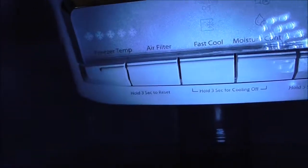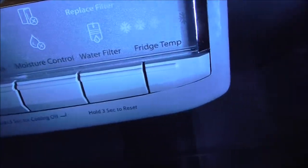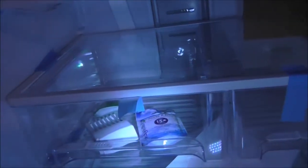It's like warning labels here. Reset like air filter, fast cold moisture control, water filter, fridge temperature. Oh, it's like idiot lights. Yeah, it's like a water filter. Not even an air filter. Okay, in the back there. Crisper drawers here.